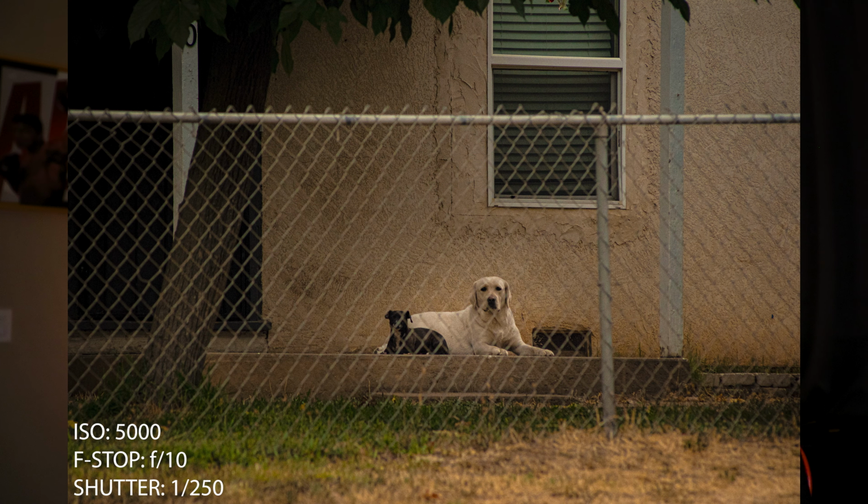This one I like a lot. I mean, it's not crazy. I like dogs. So I saw them through the fence and I was like, hey! And they looked over in my direction. I love dogs, obviously. And I got them. Nothing special. It's just neighborhood dogs. But they're kind of cool. That's about it for this picture.